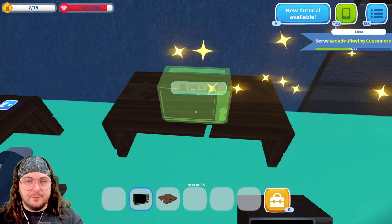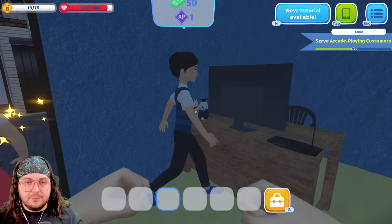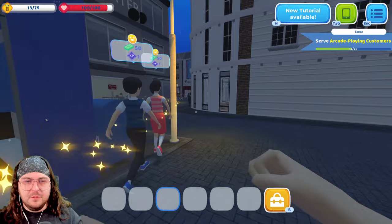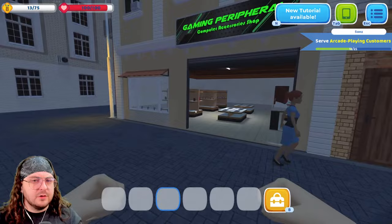There we go. Hang on, I'll get your money in a sec. Yep. And then let's get a sign above that one. I forgot where the signs are from, the hanging signs. I gotta remember, maybe this way is where the hanging signs are. Hanging signs. I don't know why that's so hard for me to say. The hanging signs right here. No, this is peripherals. No. This is the hospital.